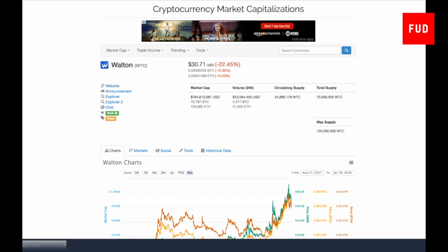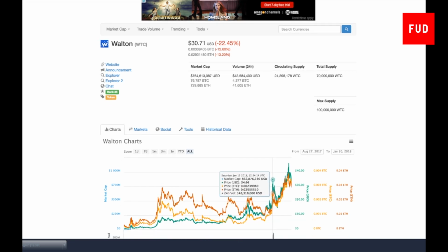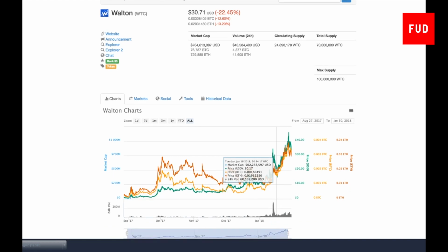So what do I think about Walton, or a day like this when you see Walton at 22% off? I mean, what do we think? Well, we saw Walton pull back here. We saw Walton at 34, and it pulled back here to 20%, to $20, right? That's a pretty significant pullback. And then what happened? 2 days later, we're at an all-time high. So I see Walton pulling back. I see all-time highs coming soon for Walton.